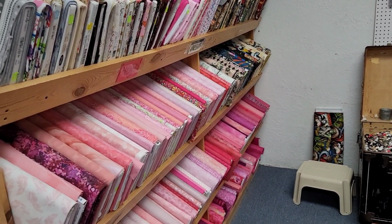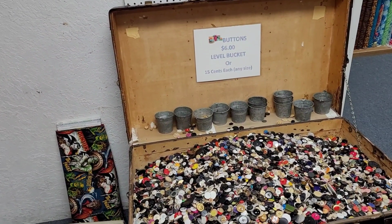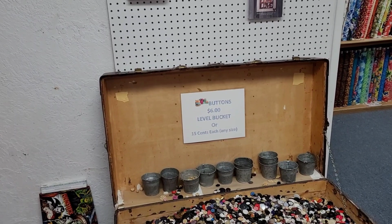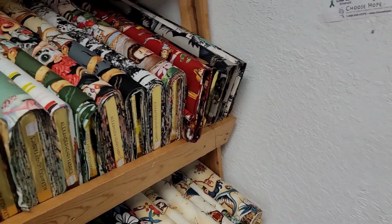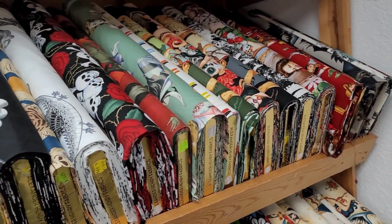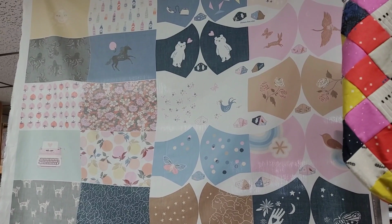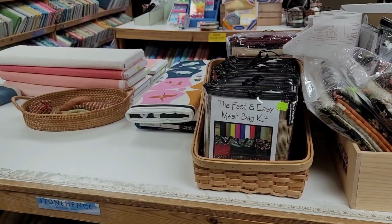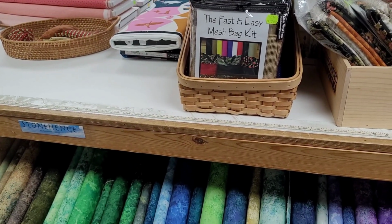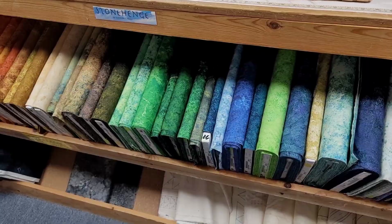So now I think I'm in a different room and I don't know what room it is. Look at the buttons. You can get a whole bucket of buttons for $6. Here's some Alexander Henry fabric. And I know I saw some more Alexander Henry fabric in their Dia de los Muertos section, I think. Some panels that are hanging from the ceiling. Mesh bag kits. I think those were on sale. I know they were on sale because I saw them on the paper.